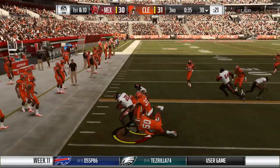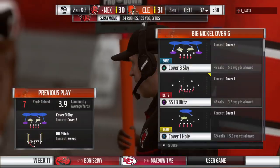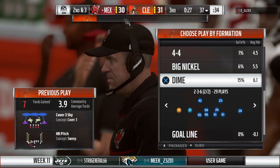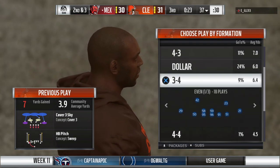Super toe. And he's got a good gain of 7 up to the 37. Well, no matter how they phrase it, staying on schedule, staying ahead of the sticks, whatever you want to call it, 7 yards on 1st down, that fits the bill.